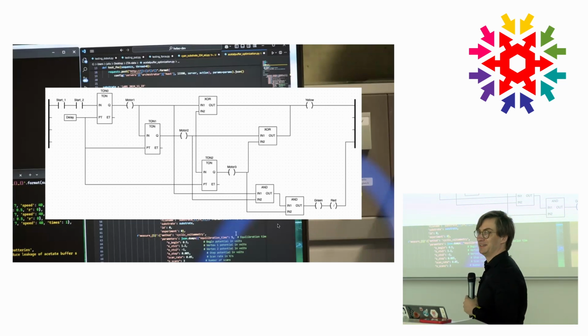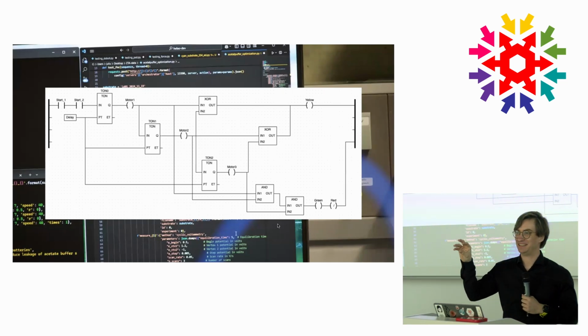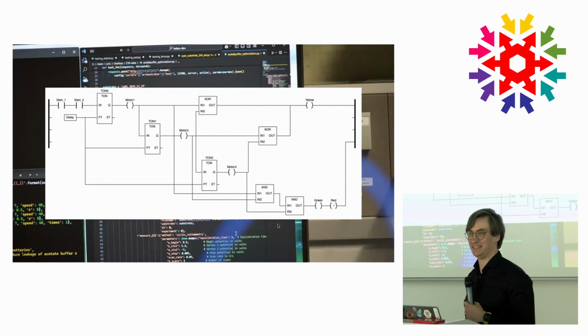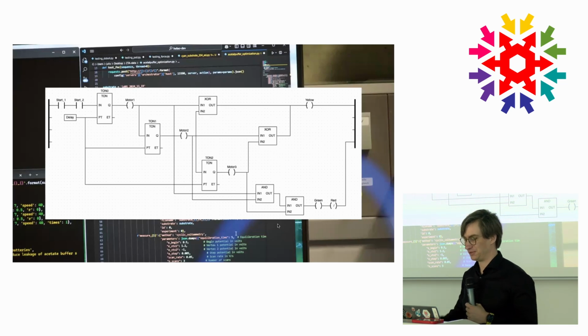What this thing really does is it starts a motor. And while the motor is starting up, it first has a red, then a yellow, and then a green LED turning on. That's the code. I teach an industrial automation lecture, and this is one of the examples.